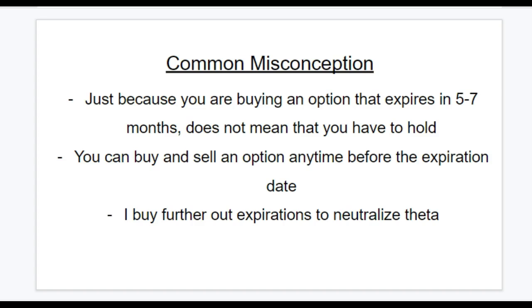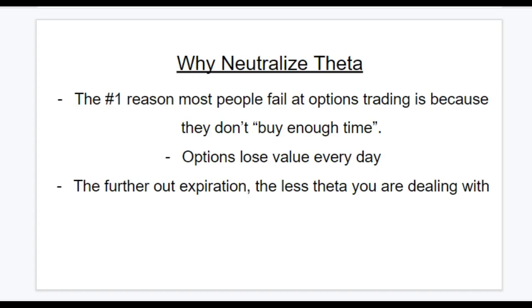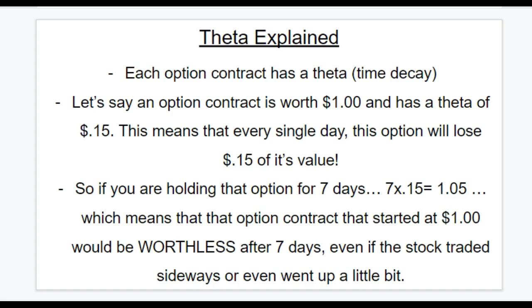So why do we neutralize theta? The number one reason most people fail at options trading is because they don't buy enough time. Options are losing value, like I mentioned earlier. They lose value every single day. And the further out the expiration, the less theta you are dealing with, and the less your option decays every single day.